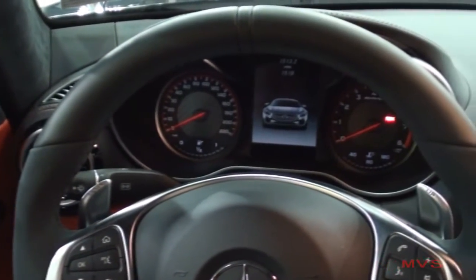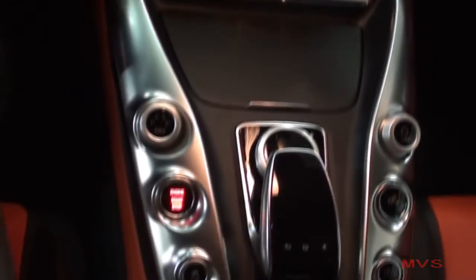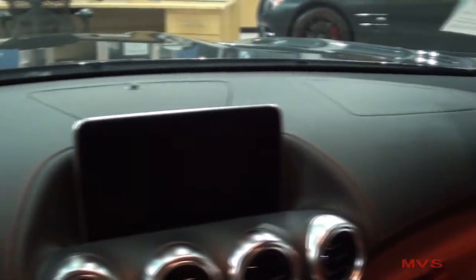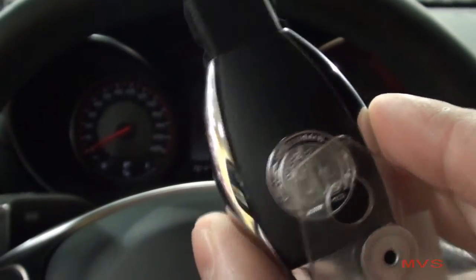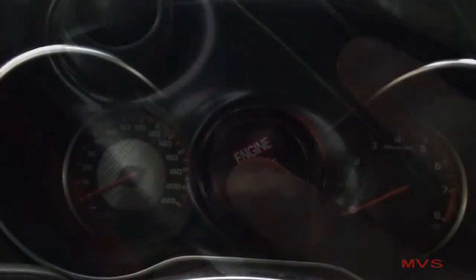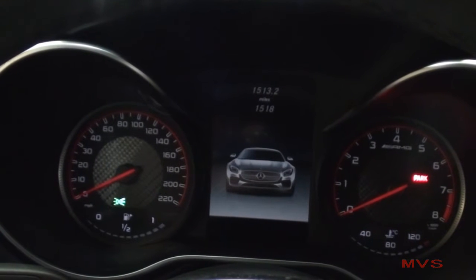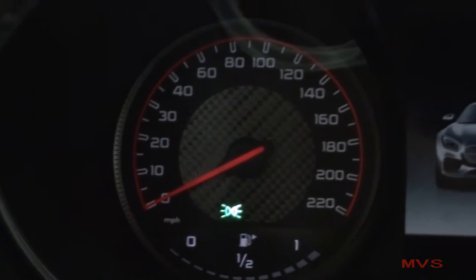The red pepper and black color scheme is found throughout the rest of the interior. The leather-stitched dashboard and center console also continue to offer silver chrome and matte black accenting. Keyless go with push-button ignition is standard. The driver is placed in front of a 2-piece AMG-style luminescent gauge cluster that offers a 220 mph speedometer, an 8,000 RPM tach, and digital gauges for your fuel level and coolant temperature.